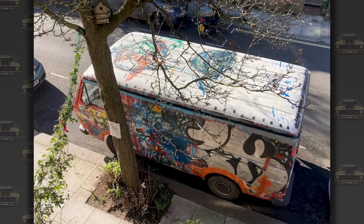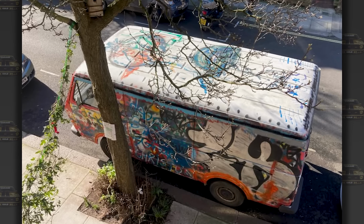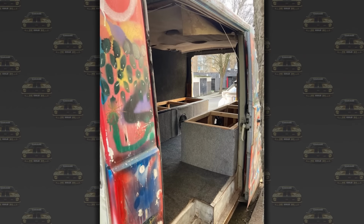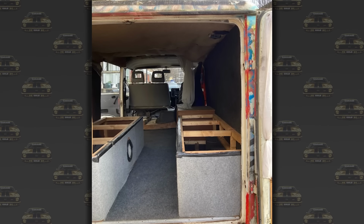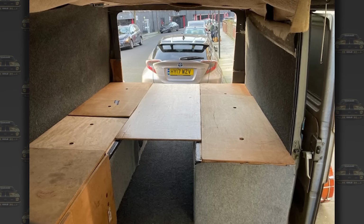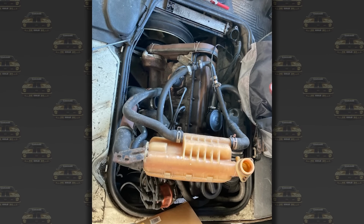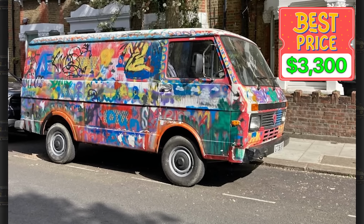The owner even took an aerial shot to show off the graffiti on the roof. It looks like it needs an exorcism instead of a detail. The interior has been gutted and looks completely different than I expected. I at least expected a mattress on the floor or mountains of rust. Only God knows what is under the carpet though. The engine bay is shockingly tidy and is accessed next to the driver's seat. They want $3,300, which is good if they're offering a fresh coat of paint as well.